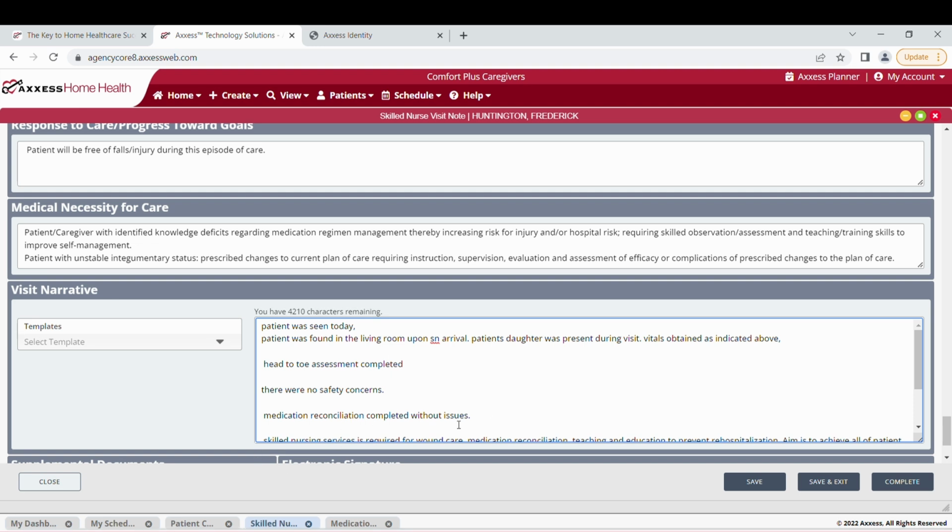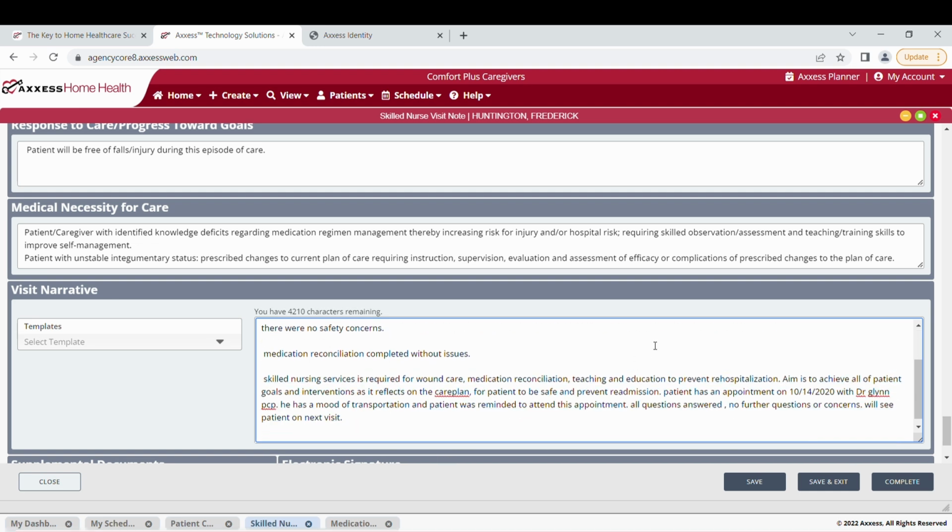Medication reconciliation completed. You will complete medication reconciliation every visit, and if there are issues, you state what you did with it. If there was none, you state that there were no issues. And for the most part, at the end of your statement, you have to state why the patient continues to need home care services and why we need to continue to go back. And then you will also state, if the patient has a doctor's appointment, when the appointment is, if they have a mode of transportation. And for every skilled nursing visit, you need to state or document your education and your narrative.